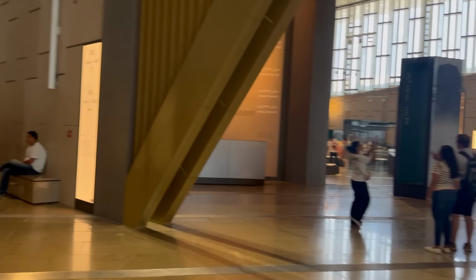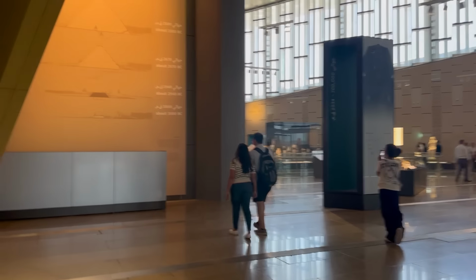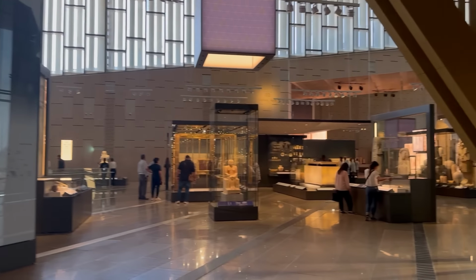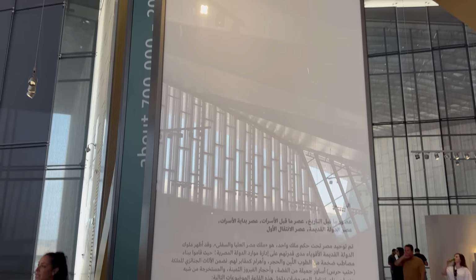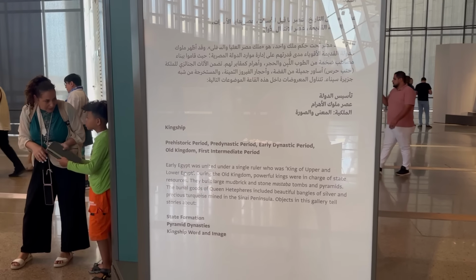I noticed right away when I came into this gallery, this really nice display about the progression of building pyramids in ancient Egypt, starting with the really basic tombs that predated the pyramids all the way up to the pyramids in Giza. So here's gallery number 2, the placard for it. Gallery 2, same time period as number 1, but the theme is kingship instead.